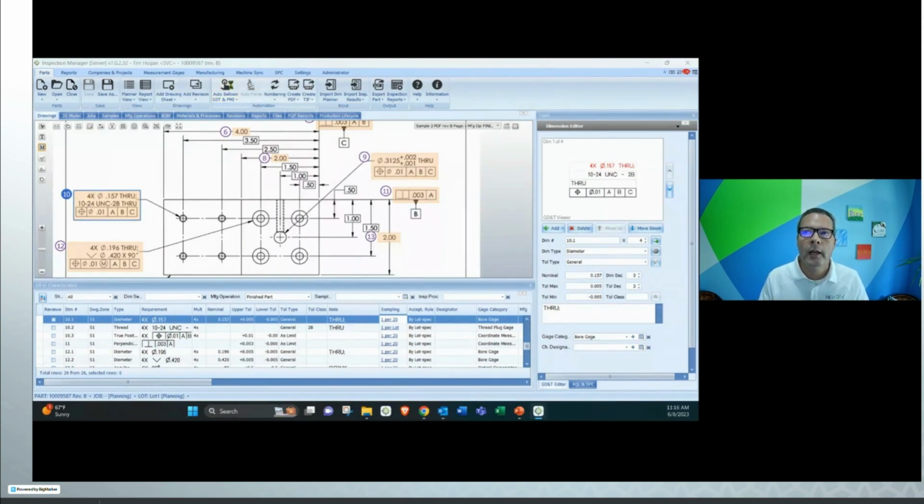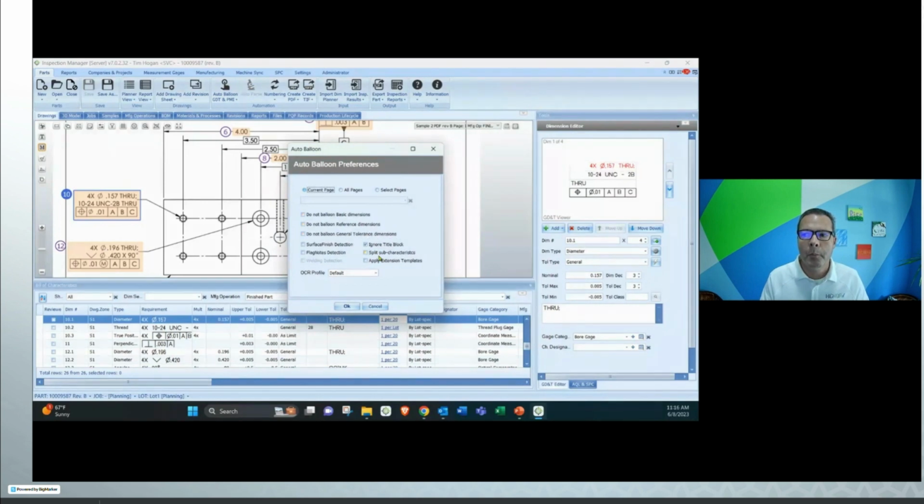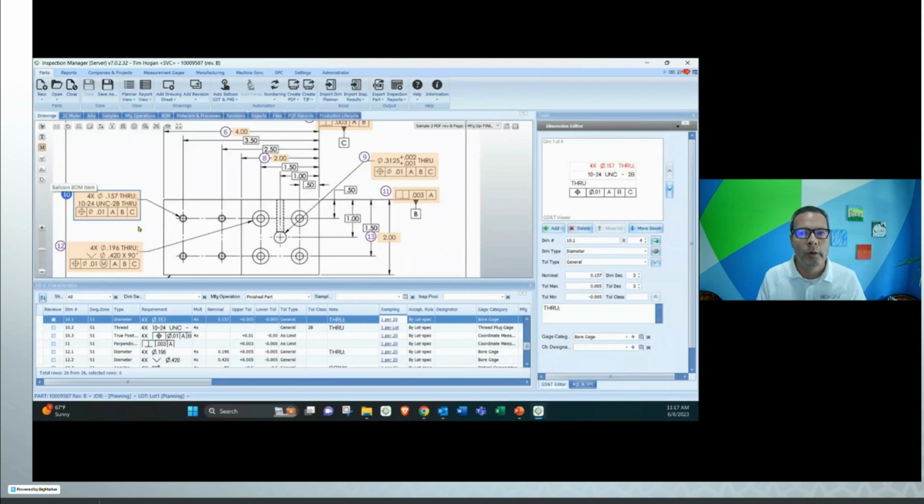When we first click on auto balloon, we would have clicked on this button here that says split subcharacteristics, and it would have made these individual numbers. Okay, so we support that as well. But from a 4X standpoint, some of our customers want to have them all put in one to make the report a little tighter. Some of them want them broken out. Either way is totally fine. But right here, you can see they're together and they say 4X.